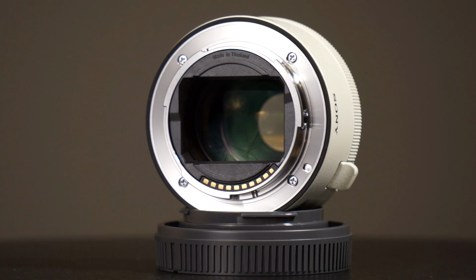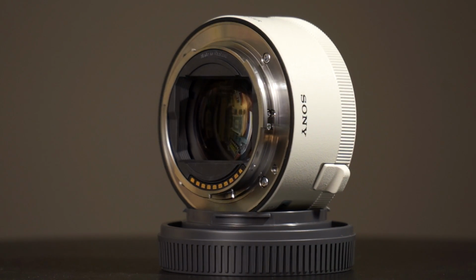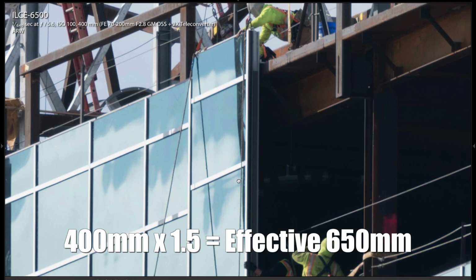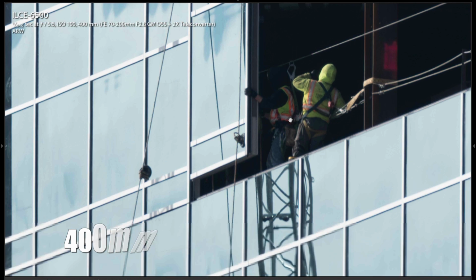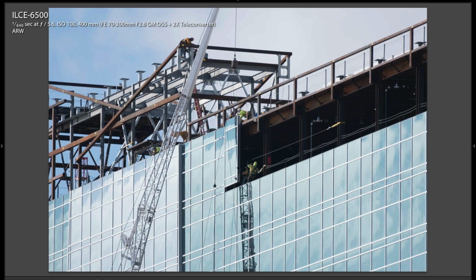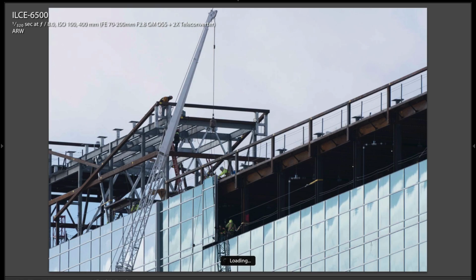And now I have the 2x extender on the lens, so now I'm looking at 400 millimeter, and you can see now they're mounting the glass panel, and you can see it's not quite as sharp at f5.6. You do lose a little bit with that teleconverter, there's no doubt about it.